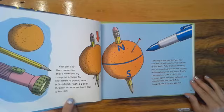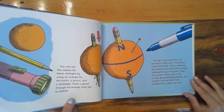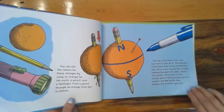Using a marking pen, draw a line around the orange halfway between the poles. That's the equator. Stick a pin in the orange about halfway between the equator and the North Pole. Imagine this is where you live.